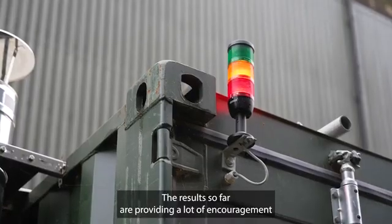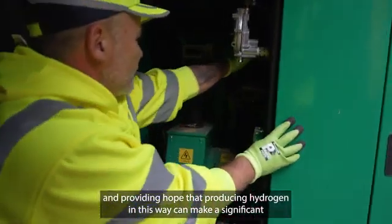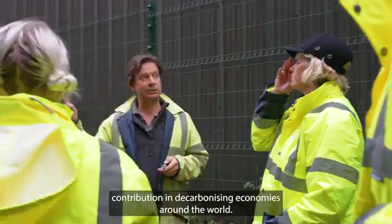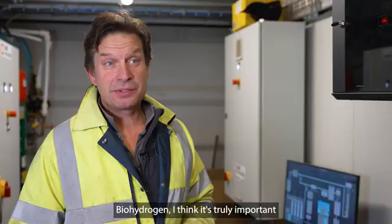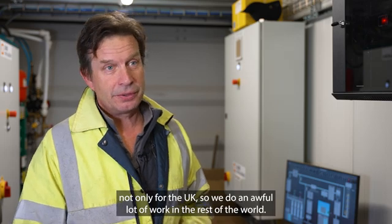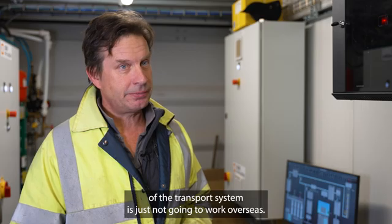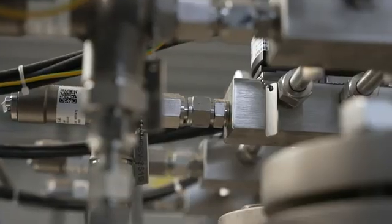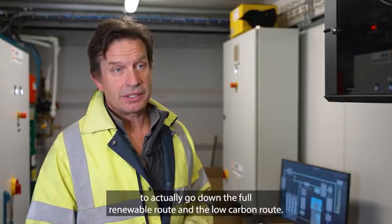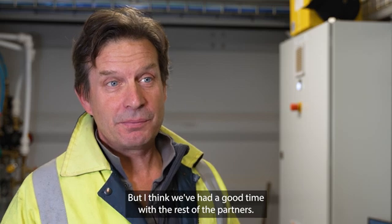The results so far are providing a lot of encouragement to the various partners involved, and providing hope that producing hydrogen in this way can make a significant contribution in decarbonising economies around the world. Biohydrogen, I think, is truly important, not only for the UK, so we do an awful lot of work in the rest of the world. We have a big base in India, and electrification of the transport system is just not going to work overseas, and the biohydrogen way forward is a potential opportunity for those countries to actually go down the full renewable route and the low carbon route. But I think we've had a good time with the rest of the partners.